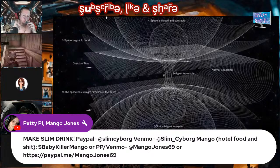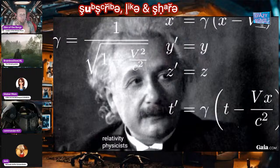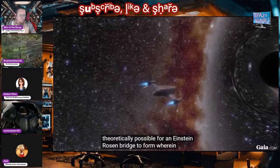Collapsing stars. At a singularity point, time would stop as it stretches to infinity, as predicted by Einstein's general theory of relativity. Physicists consider it to be theoretically possible for an Einstein-Rosen bridge to form, wherein one could even travel back and forth in time.